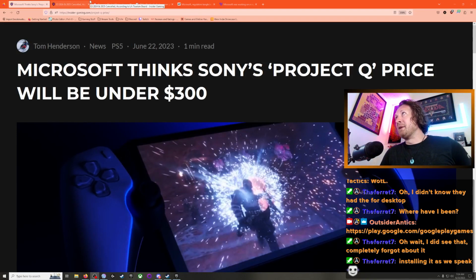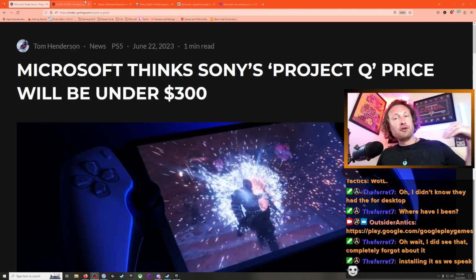So I'll give everybody a bit of perspective here about what this is. This wouldn't surprise me. I kind of figured that the Project Q would be somewhere around $250 to $300. This is just a remote access device. If you didn't know, all that means is that wherever your PS5 is, you can basically stream that content over to this device and play it on this device as long as you're in the same network area, right?